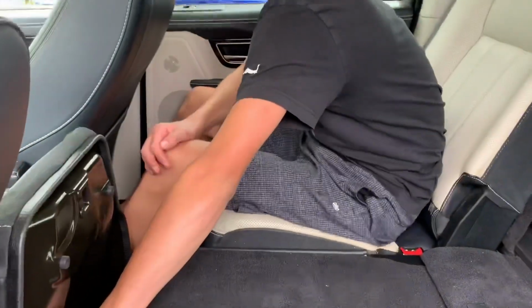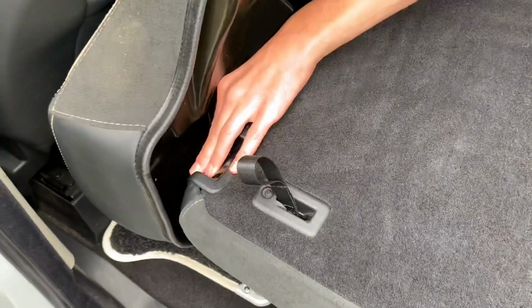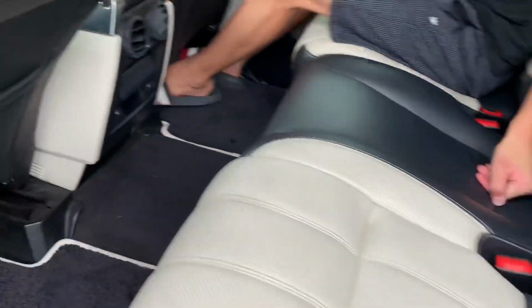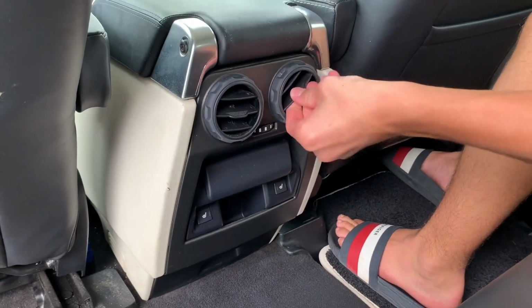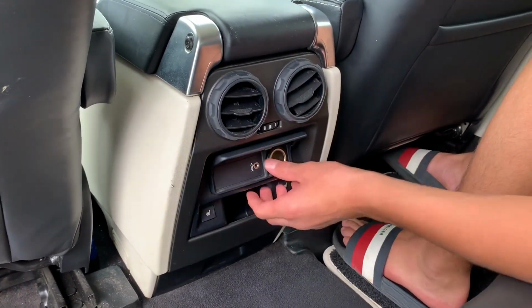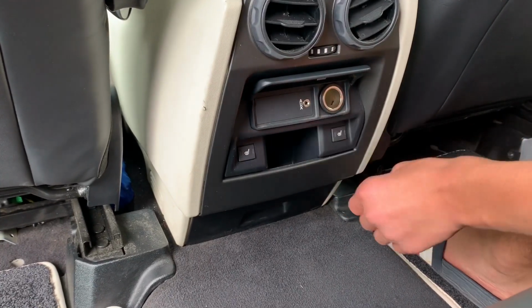The vents are nice. Everything's pretty good. All right, let's pick these up. Put the seats up. Push it down, and that's it. The vents you can move any way you want, just twist them. There's heated seats, of course, in a luxury car. And there's a volt output for the plugins. There's an aux.